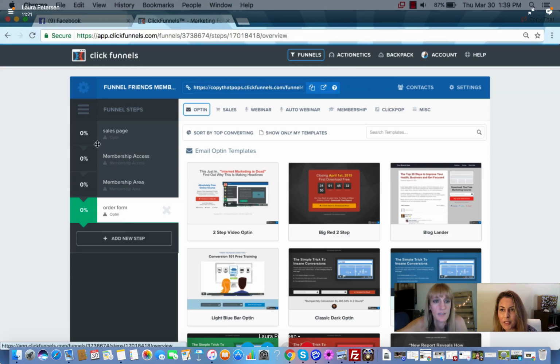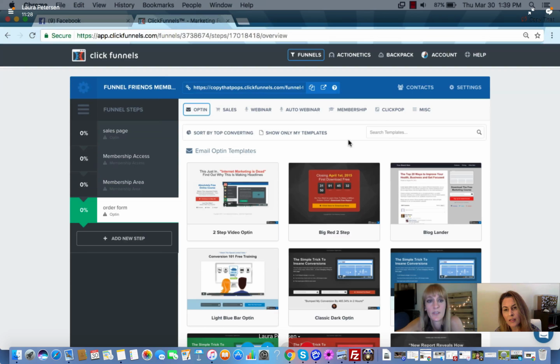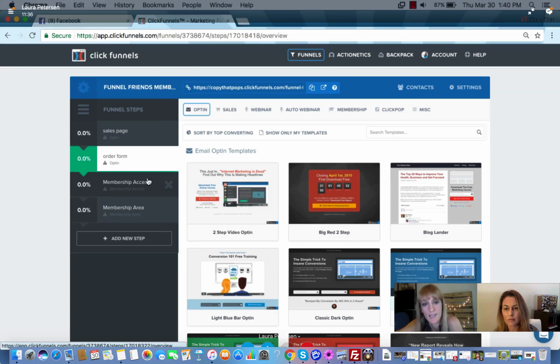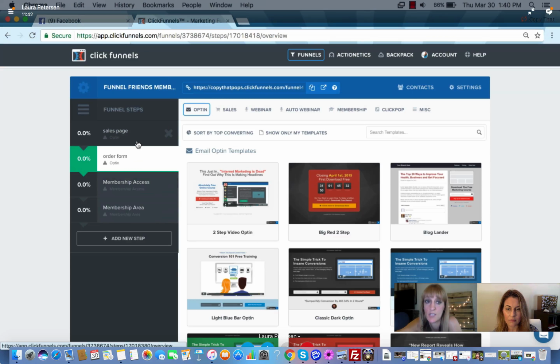Is it not wanting to go? Yeah, I think it just needs to think for a second. There we go. Yay. Okay, so once it actually moves, then what we want it to be is sales page, then order form, then membership access, then membership area. And each of these funnel steps has different templates associated with it. So for the sales page, we'll start at the top.